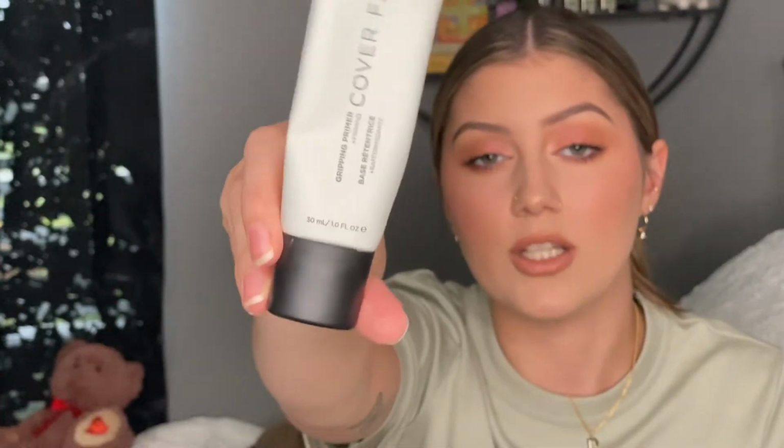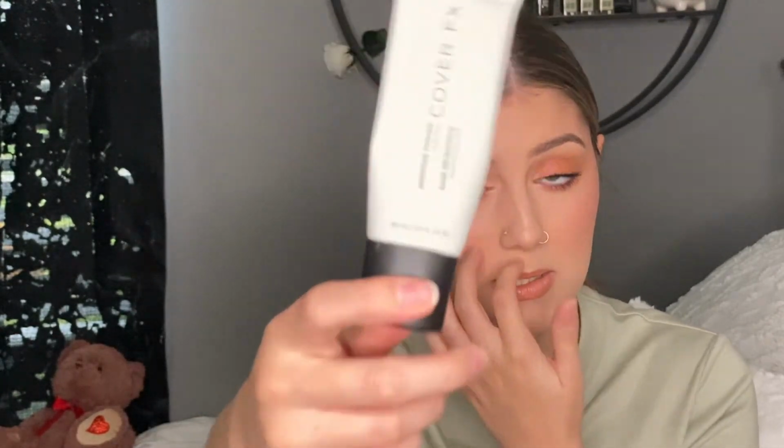She put me onto this a while ago. It is a little bit pricey though, I will say that. But it's super thick and sticky, and you really spread it out, and it really helps your makeup grip and last all day. So I really loved this primer. I would purchase it again. I haven't yet just because it's pricey, but I definitely would purchase it in the future, or I would recommend it to someone who is looking for a product like this. So yeah, definitely enjoyed this. I used the whole thing.